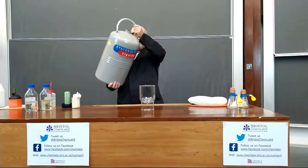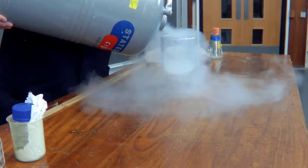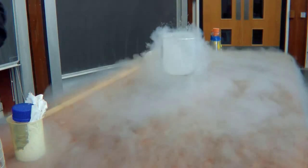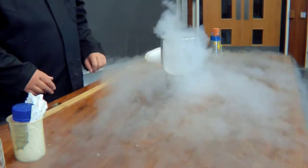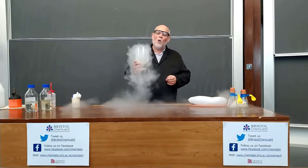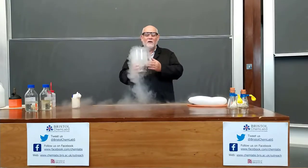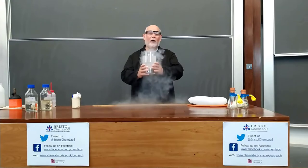Right, liquid nitrogen, one of the five coldest liquids in the universe. Let's have a look at it. What you're seeing is liquid nitrogen in the act of boiling. The piece of glassware, this Dewar flask, was at room temperature. The glassware was 220 degrees centigrade hotter than the boiling point of the liquid. So liquid nitrogen is taking the heat energy from the inside piece of glass and is using it to boil.